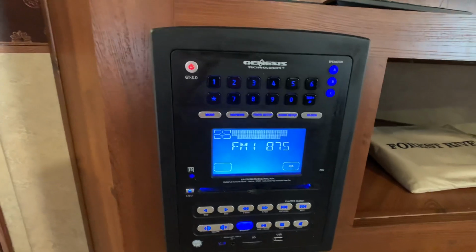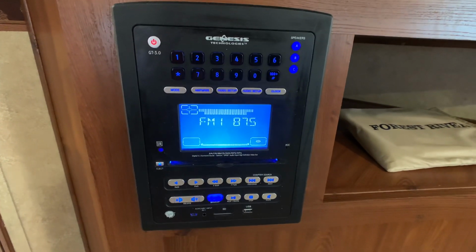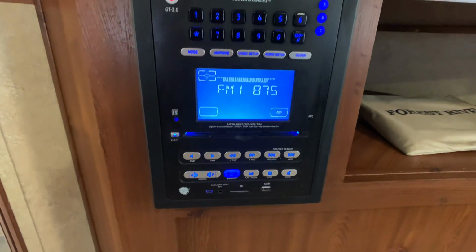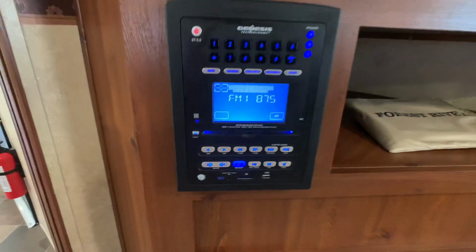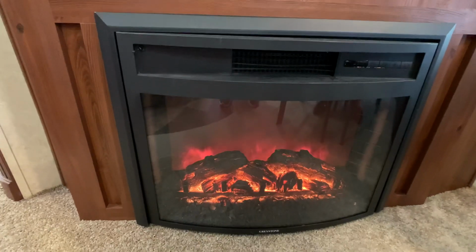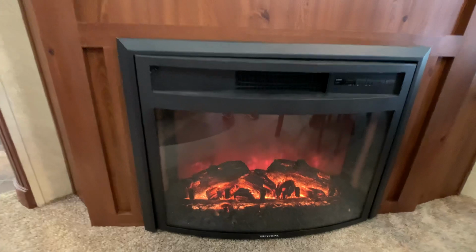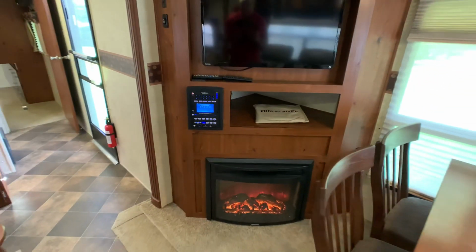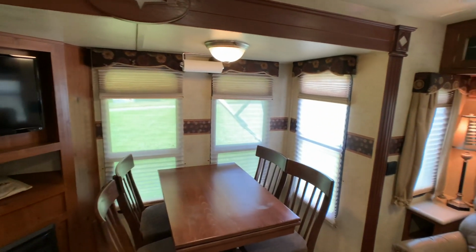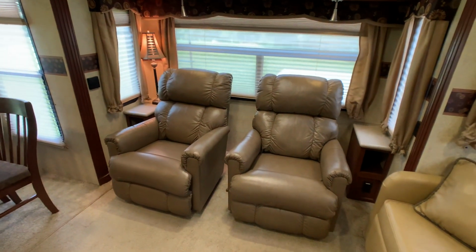Your stereo is going to have all the good stuff: Bluetooth, CD, DVD, USB port, SD memory card port. And your fireplace, I believe, is probably about a 4,800 BTU heating source, enough to break the chill off in this trailer. Day-night shades all throughout. Pan towards the rear here, and nice big bay window.